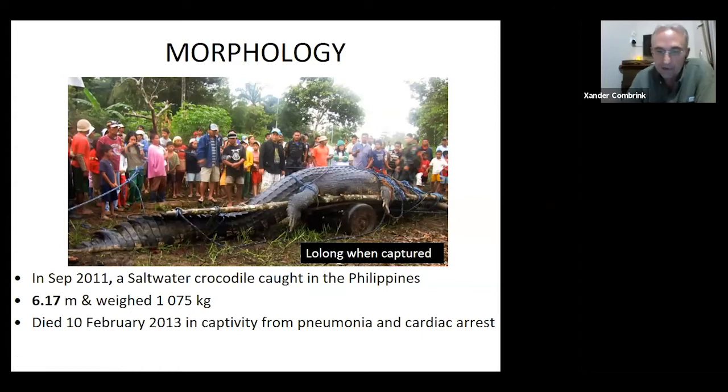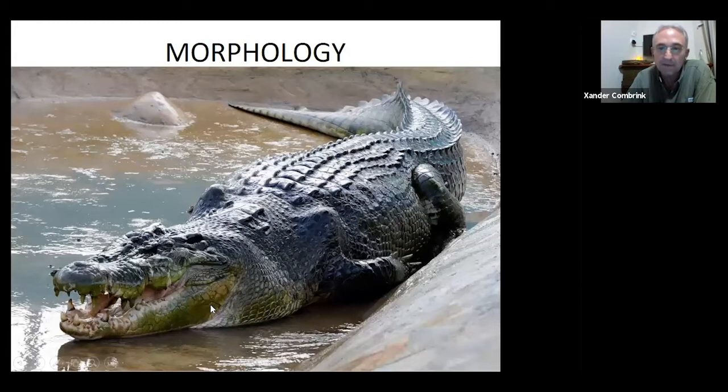Unfortunately, 2 years later, it died in captivity, possibly due to stress. People came to view it and they drained the pond once a week. So at the end of the day, it was probably the pneumonia and the cardiac arrest, all stress related. So very sad. This is just another photo of Lolong on the day that they drained the pond so people can actually see him better. So he indeed was a very impressive specimen.